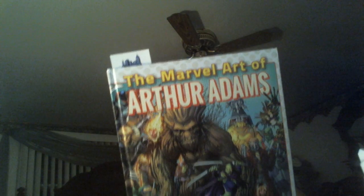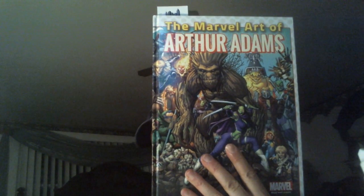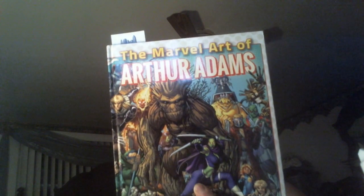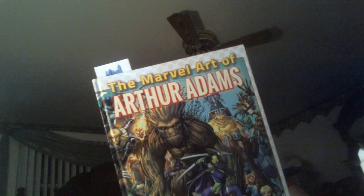All right. Let's start off on the bottom of the pile because that is the biggest book and it'll be a nice one to start out with. The Marvel Art of Art Adams, of Arthur Adams. Well, it's Art Adams. You know them as both. I have all the sketchbooks from previous years. This one is a hardcover book. Spare no expense at making this one. And really just chock full of the amazing work of Arthur Adams, one of my favorites.